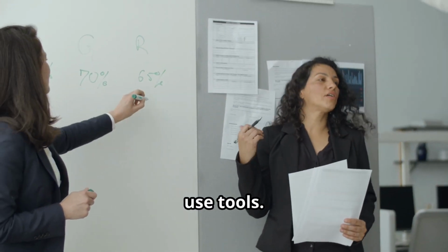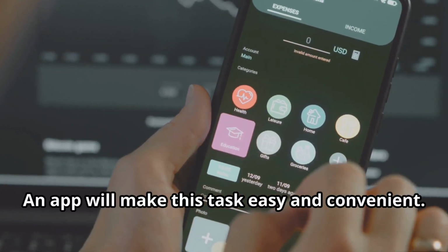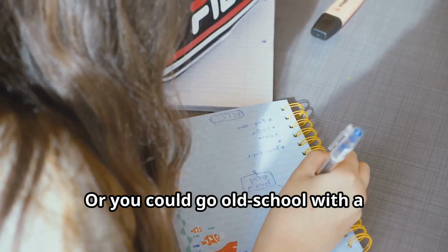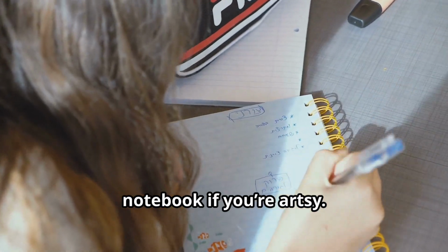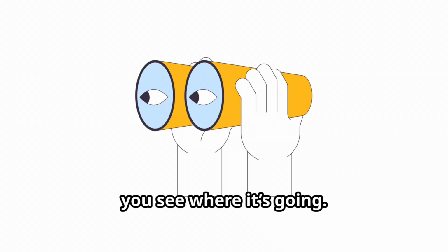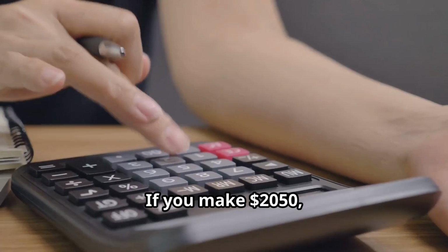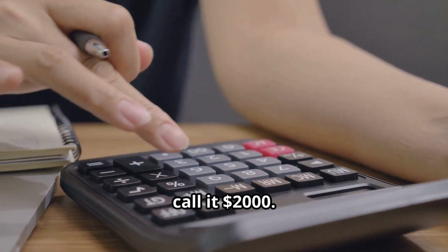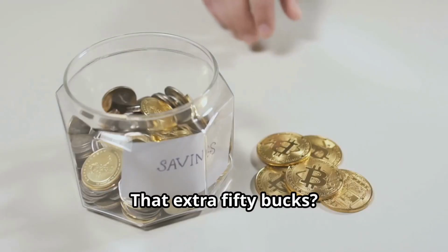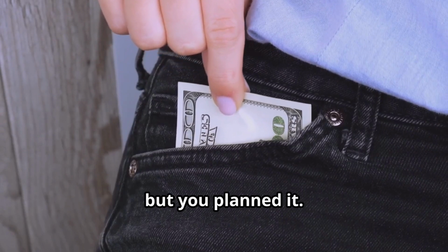It's not permanent, it's a guideline. Third, use tools. Find budgeting apps like Mint, for example. An app will make this task easy and convenient. Or you could go old school with a notebook if you're artsy. The point is, see where your money's coming from, and more importantly, see where it's going. And here's a sneaky one. Round down your income. If you make $2,050, call it $2,000. That extra $50? Surprise savings. Feels like finding cash in your jeans, but you planned it.